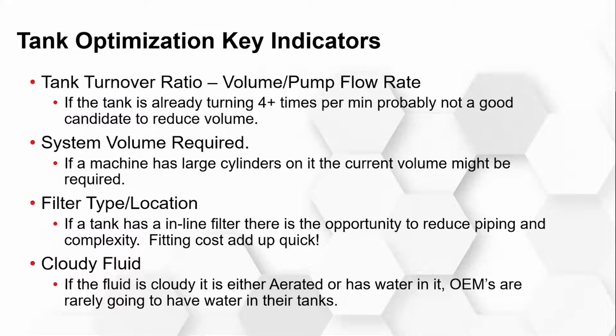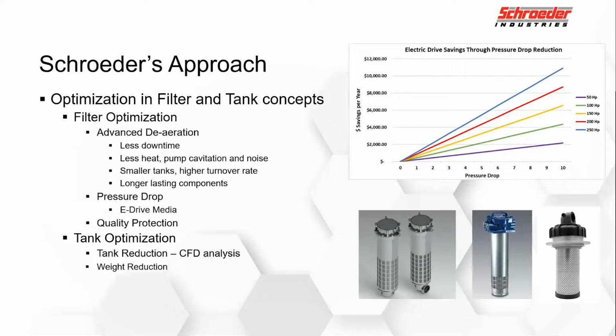The next thing we can look at: we've run into a couple of customers that have a bad enough issue where they have cloudy fluid and they need some help to clearing that up. But typically customers don't have that problem, because if it's an aeration problem, they generally just upsize their tanks, so they don't have that big of an issue. But upsizing that tank costs them more money in oil, more money in steel on every machine. So if there is cloudy fluid, that's usually a pretty good indicator for us.